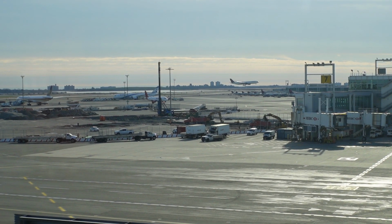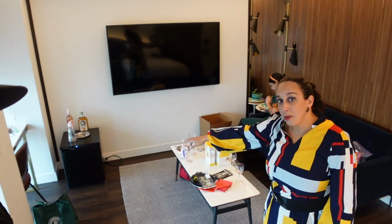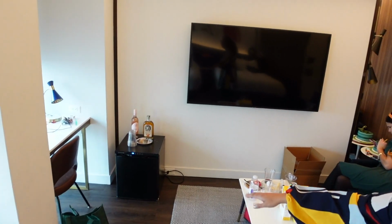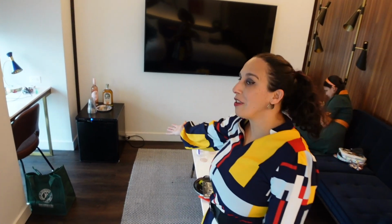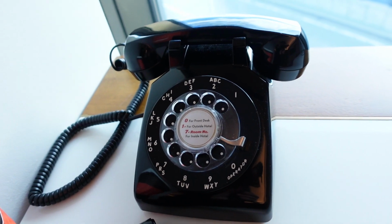We have a runway view to the airport right here, and we can see the planes taking off and landing, and it's really cool. And it's very soundproof. I can't hear anything. They brought us in a mini fridge because we asked if we could get one, and they literally just brought this up to the room for us, so thank you. That was awesome. There's a tiny desk over here with a rotary phone, if you remember what those are.